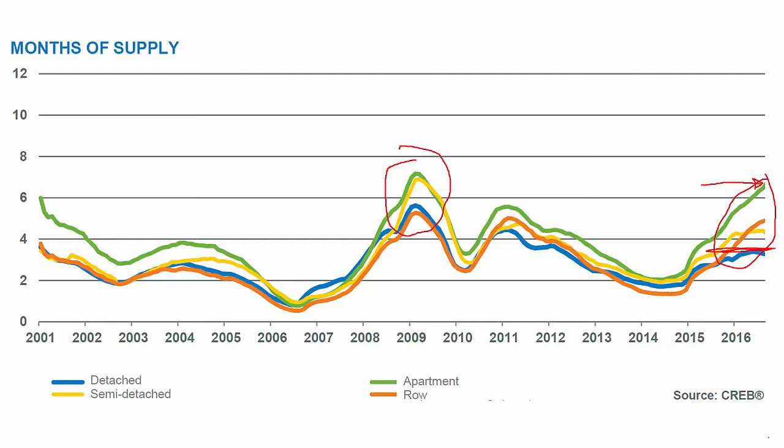Knowing that the inventory of apartments is much higher than the inventories in detached homes, we can assert a few things. One, it's going to be a lot more difficult to sell a condo, especially when we have 6 or 7 months worth of supply. In addition, that large amount of inventory of apartment units will be a downward force on the price of condos and apartments because the availability is so high compared to the demand. That's why we have 6 or 7 months of supply in the first place.